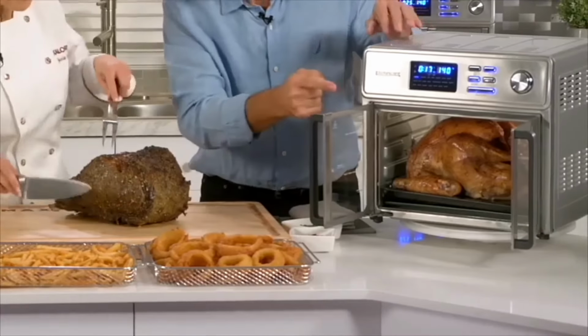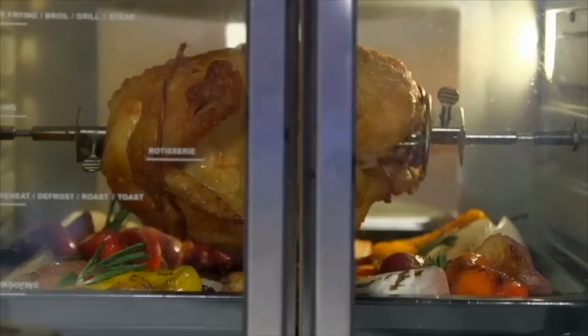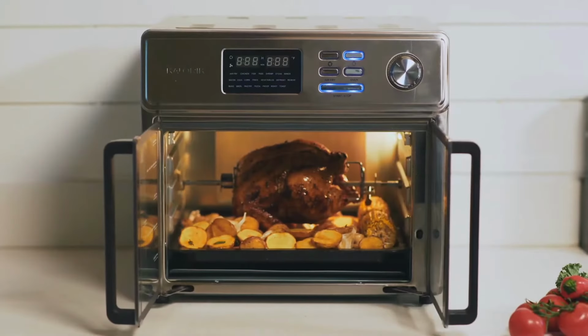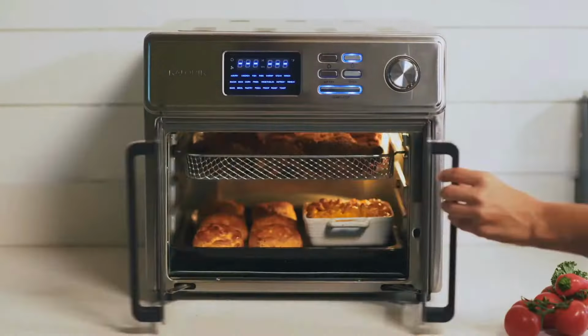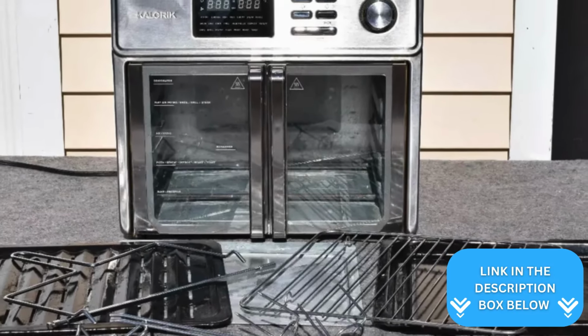Multiple rack levels allow you to cook different foods simultaneously, making meal prep a breeze. Imagine roasting a chicken while air frying vegetables for a complete dinner with minimal effort. The Kalorik MAXX comes with an impressive array of accessories.